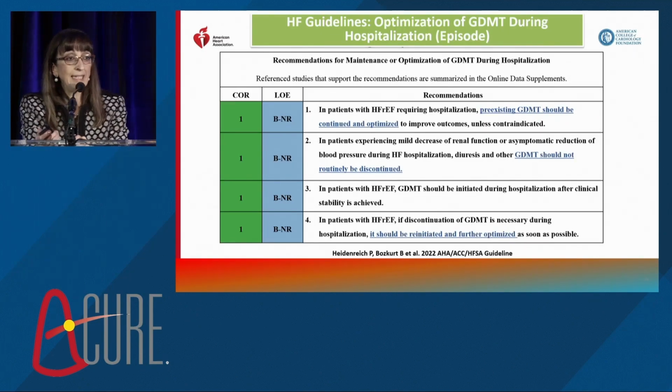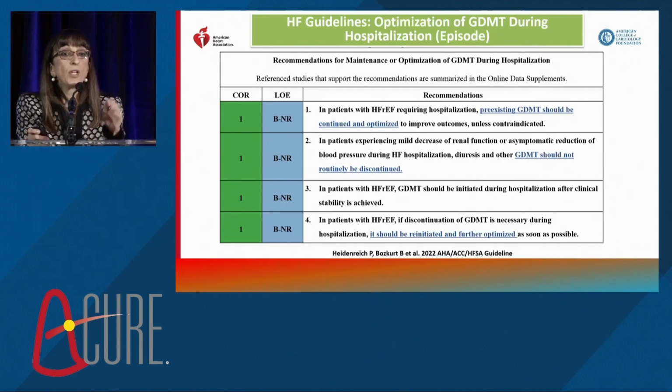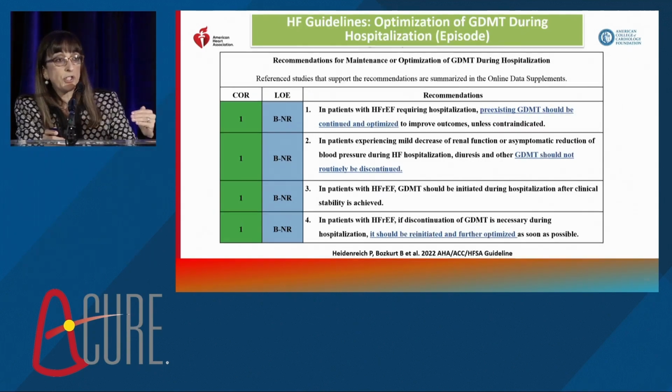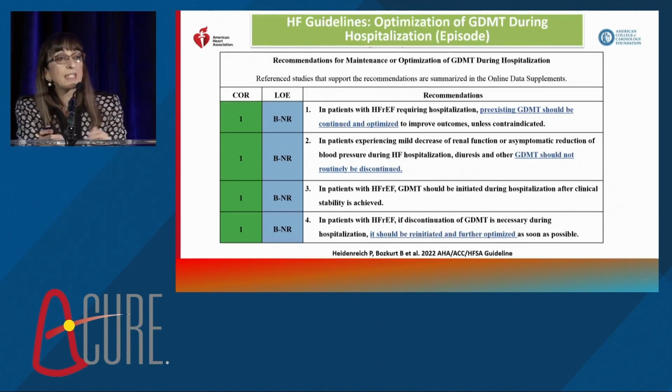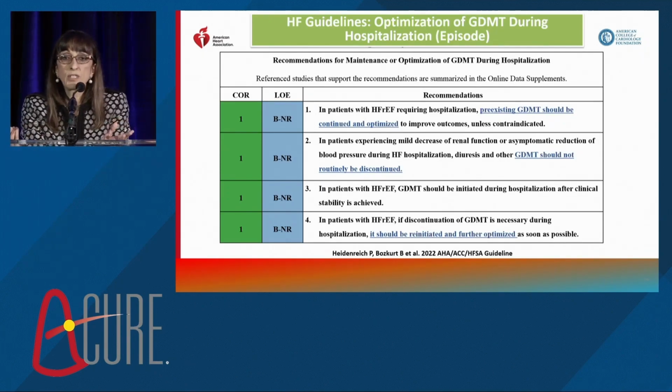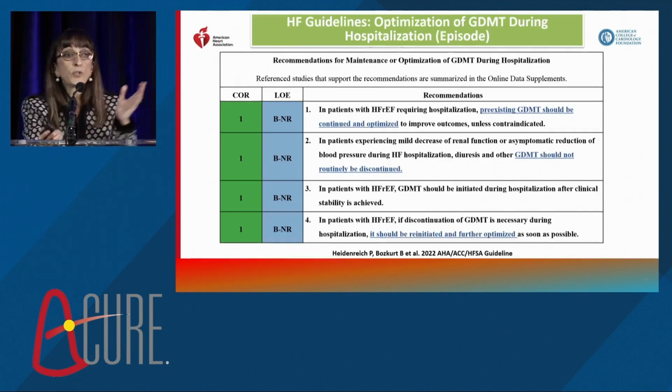Patients experiencing a mild decrease in creatinine or a transient asymptomatic drop in blood pressure. How often do you see a drop in blood pressure in heart failure patients? You actually should see it if the patient is coming hypertensive. And in most patients with ADHF or hospitalized heart failure patients, you will see a 20% reduction. This is the treatment that you see with standard care. But we're not talking about shock. Okay, so these individuals should not have suddenly withholding of the GDMT.